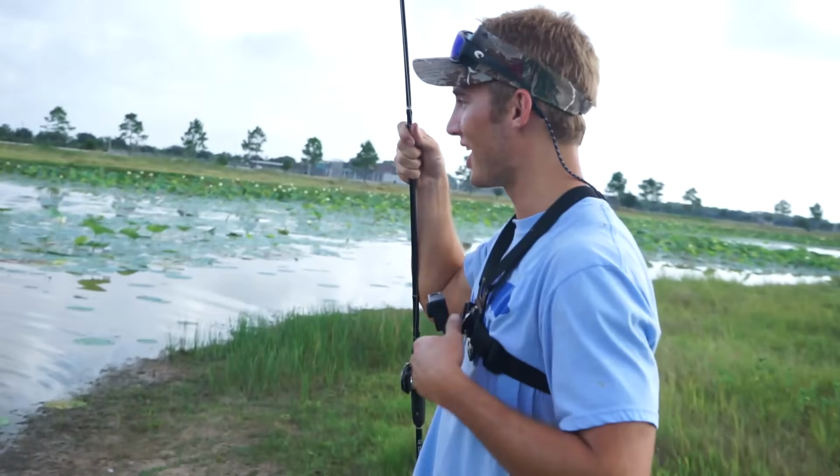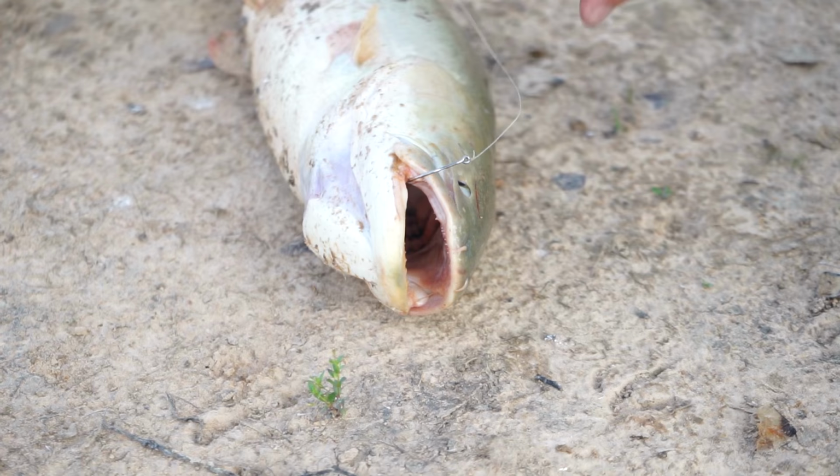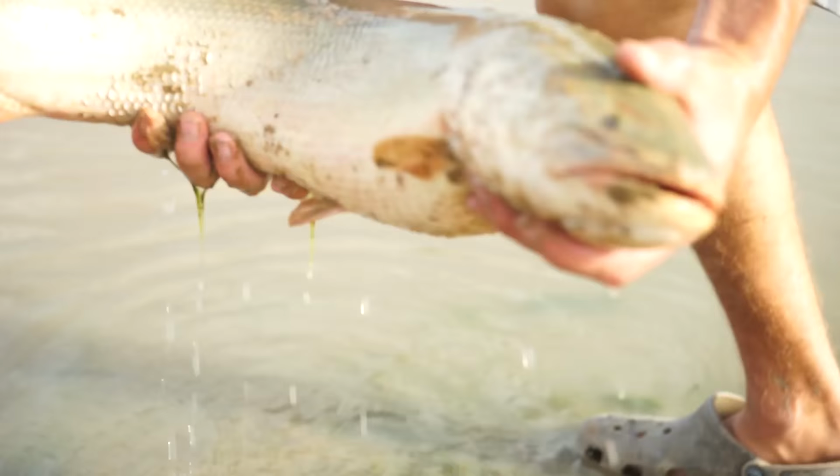Another bowfin. Dude, that's a big one. I saw him tailing on top. He came up for air, pitched it right in front of him. He destroyed it. I wish we got that top water hit on camera, because that was sweet. Oh, look how far down that mouth goes. Oh, it's close. It's so strong. Don't bite me. Sweet fish.